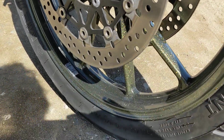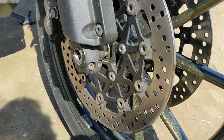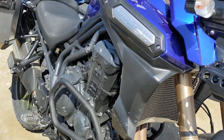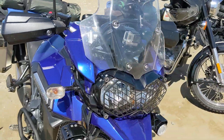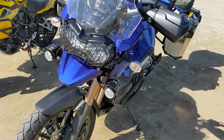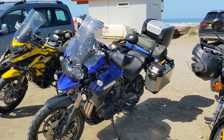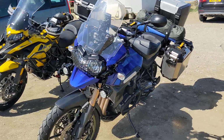I don't know if you can see that, there's a metallic fleck in that. Powder coated, very nice. I quite like it. Very daring, a daring colour scheme, let's say. But it stands out at bike night, so it's a nice bike for touring. A bit heavy for me. Those Tiger 1200s are a little bit top heavy for me, but nice bikes.